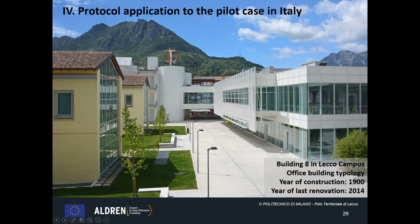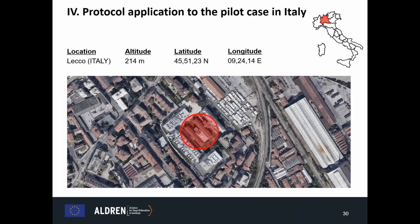Thank you, Simon. Now let's see another application of the protocol to a pilot case study in Italy. Again, the typology is office building, but the starting point was quite different, because it was a building constructed in 1900 and renovated in 2014. Located here in Italy is an office building of the campus of Politecnico di Milano in Lecco.